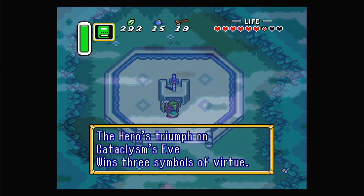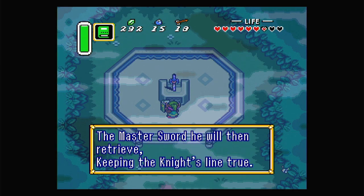The hero's triumph on Cataclysm's Eve wins three symbols of virtue. The Master Sword he will then retrieve, keeping the knight's line true.